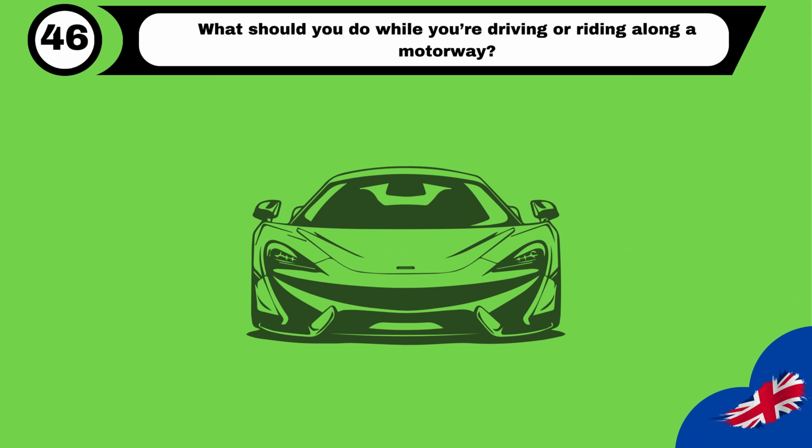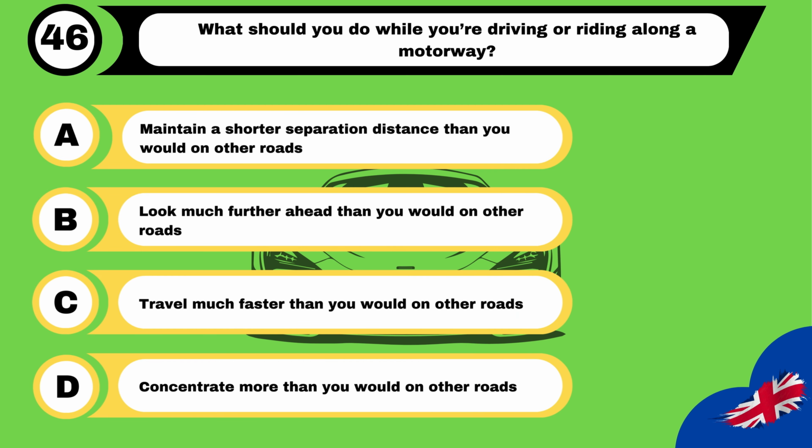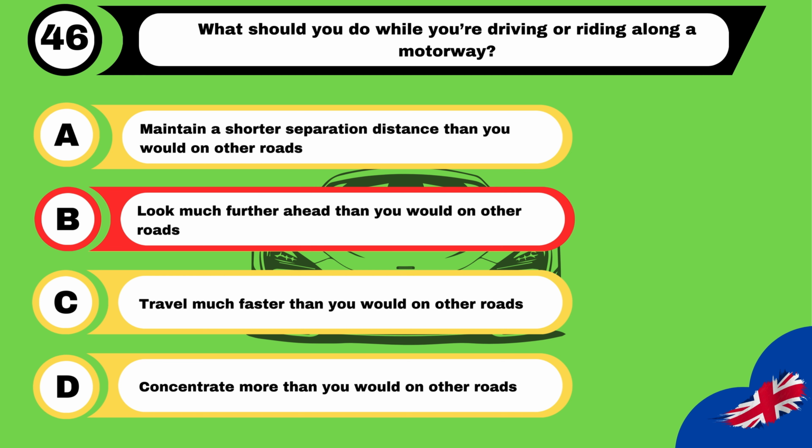Question 46. What should you do while you're driving or riding along a motorway? A. Maintain a shorter separation distance than you would on other roads. B. Look much further ahead than you would on other roads. C. Travel much faster than you would on other roads. D. Concentrate more than you would on other roads. The answer is B. Look much further ahead than you would on other roads.